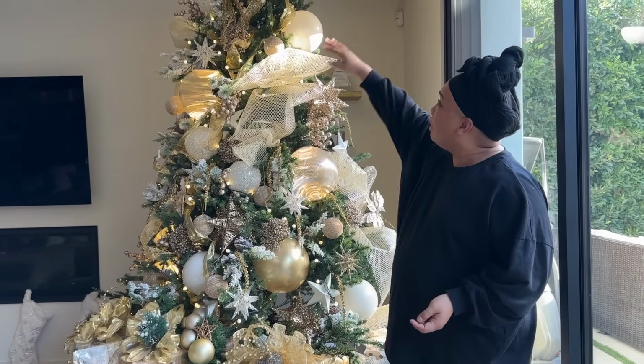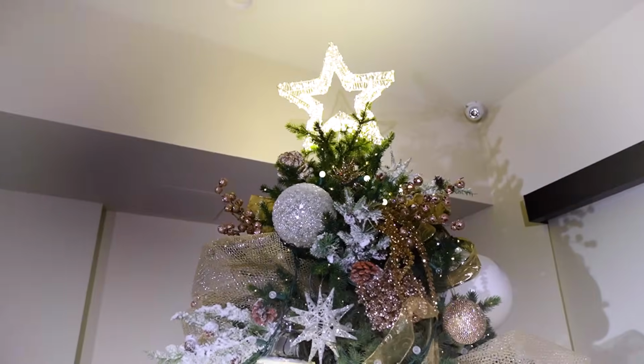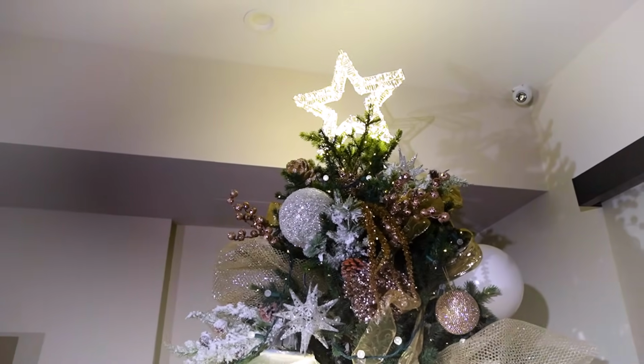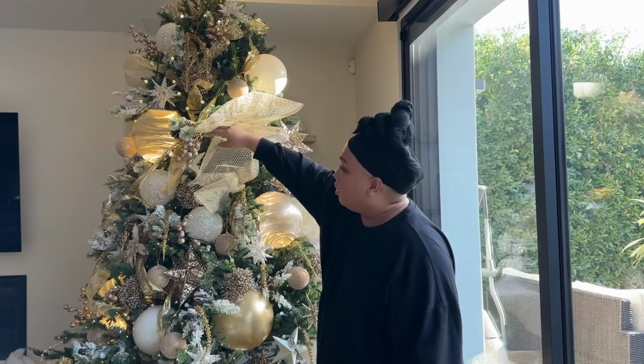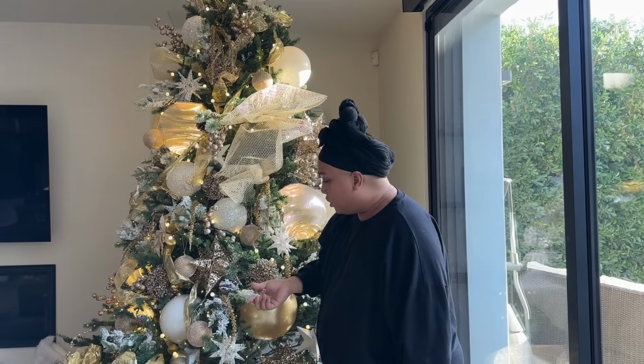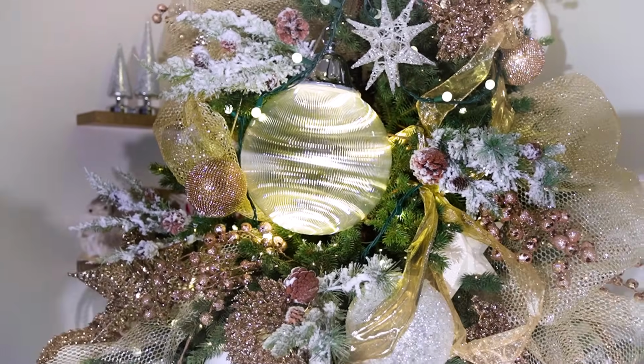But I think it's really, really pretty and I got a new star and at night it twinkles so freaking bright. What I love is the color theme. I love the size. I love how opulent it looks with all the little picks and the snowy picks and everything, and also these gigantic ornaments that I got from Moscatel's.